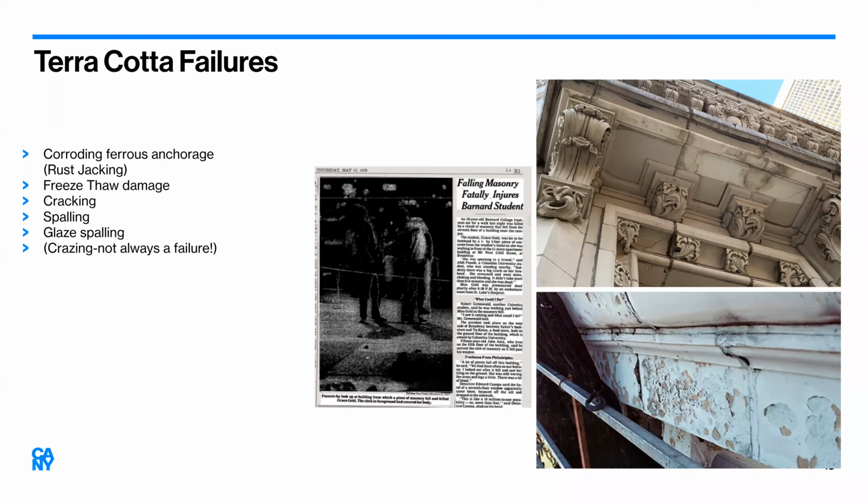So the problems begin to get exponentially worse until eventually you end up with a catastrophic failure where a piece could fall from a building, which is actually how here in New York, we ended up with the Local Law 11, now known as FISP inspections, because a piece of terracotta fell from a building in 1979 and killed a student up at Barnard.